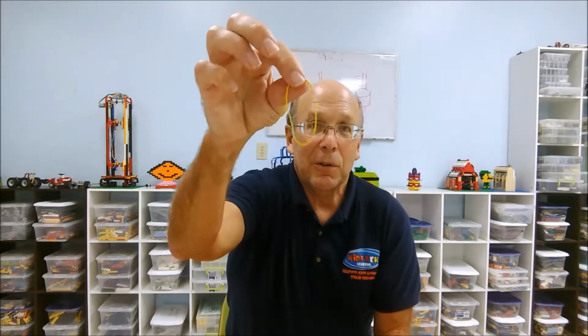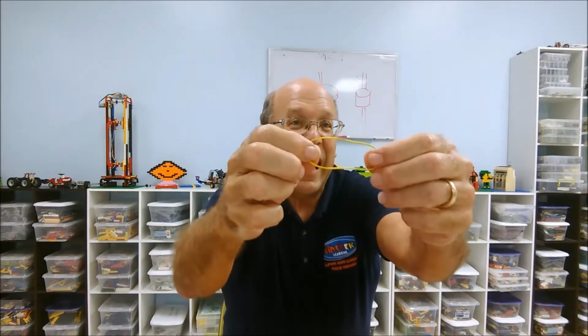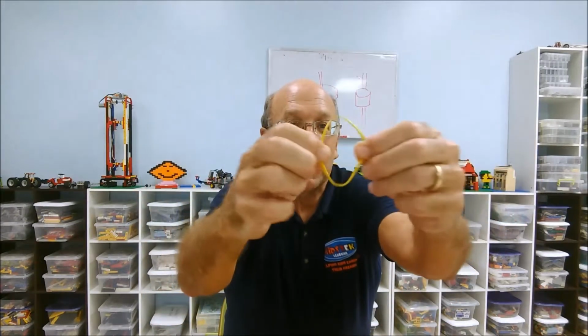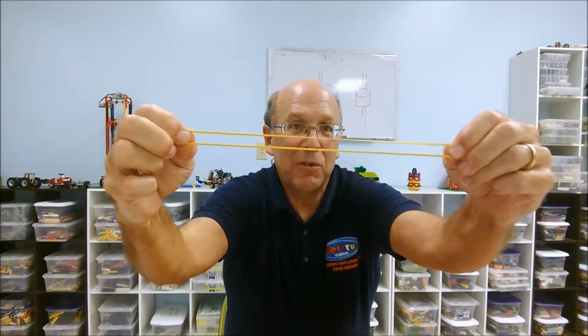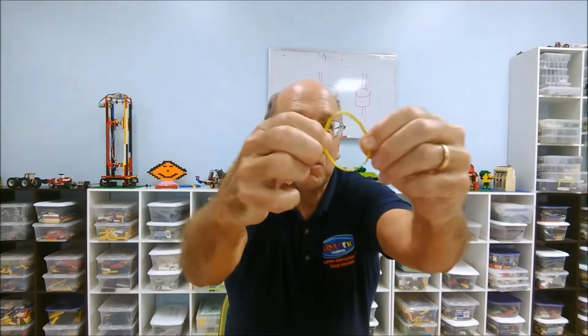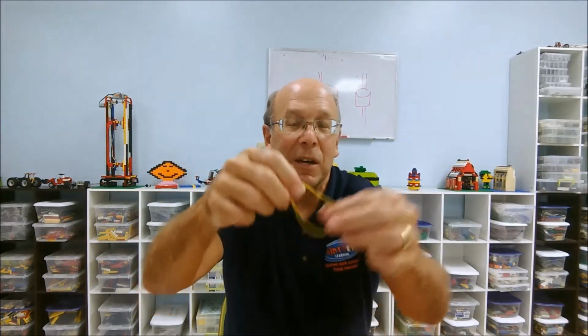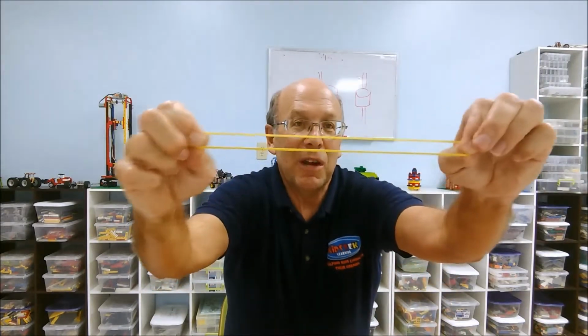So I came up with the idea of using a rubber band. And this is the power source for Elastocar. Well, you can see that it can act as a power source because when I pull to stretch it, it's actually pulling on me back to try and return to its original shape. That's called elasticity. When something can change its shape and then go back to its original shape, once forces are taken off of it, that's something that's elastic.